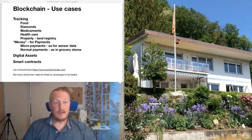When I started doing research on blockchains in general, that was initially my main source. I sorted the list by market cap, and took the 20 biggest by market cap. I clicked, and then there is usually a link to the web page where you can get some information on what the blockchain is about. And I can tell you, there are a few interesting ones, like the use cases I've told you now.